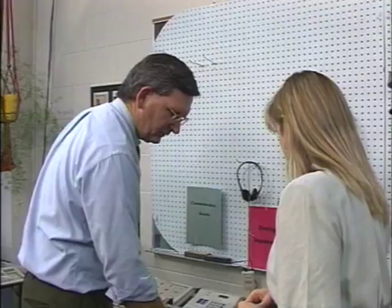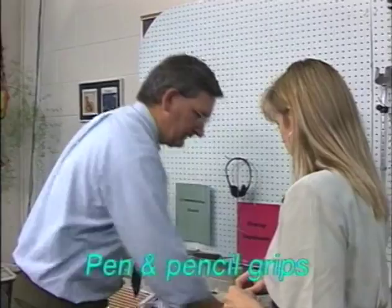Some things are much simpler than that even. Here's just a pen that has a different type of grip to it, very low tech. Here's another one that's a pen that is also very low tech. So we've got lots of different options.